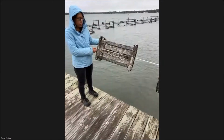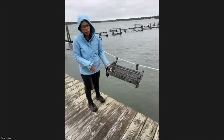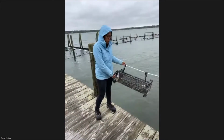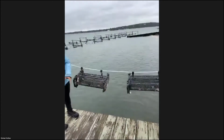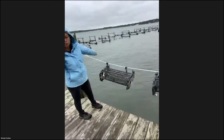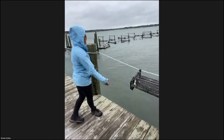So these are currently empty. They're just kind of air drying until we need to fill them up with oysters next. But we'll fill them with oysters, and then how you see them hanging on a line like this, we'll take a bunch of them out into the water and we'll hang them up on the lines further out into the farm. And that is the primary method that we use to grow.